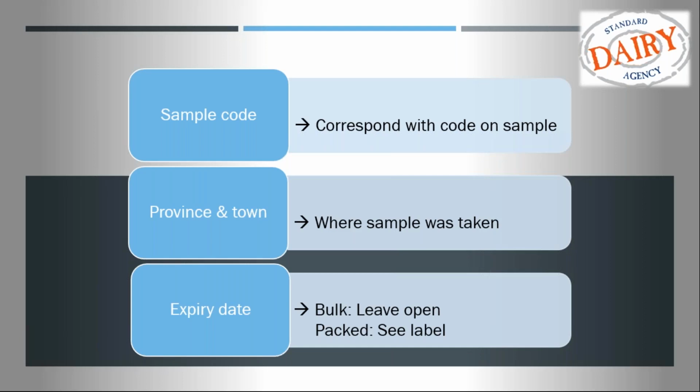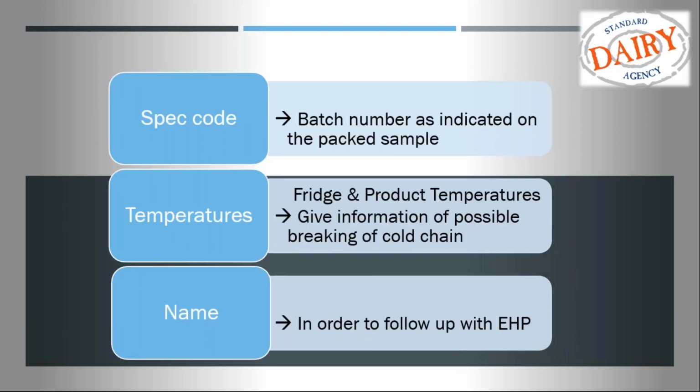The province and the town is where the sample was taken, and please, it's not an indication where the inspector is situated. The expiry date or the best before date can be found on the packaging material of a packed product. In the case of a bulk tank sample, you can leave this space open. The special code is the batch number that you'll find on the packaging material of a packed sample. Again, leave this space open if the sample was taken from a bulk tank.